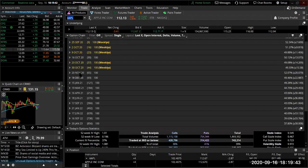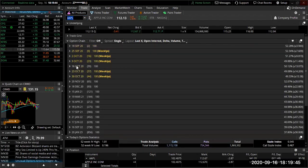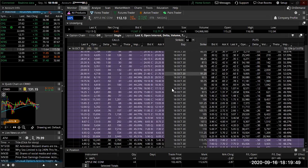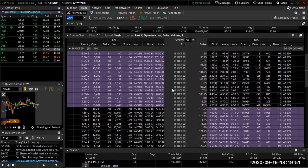Let's just say Apple goes down and finds support where we like it. If I was looking at Apple, remember we were looking at the spreads. It was 50 cents on that one on Visa. Well, it's only 10 cents on Apple. That's what I like. That's a tight spread. The market maker can't trick us. He can't beat us. For 10 cents, you really can't split that.